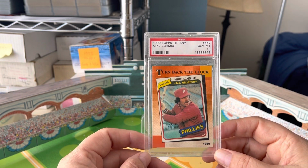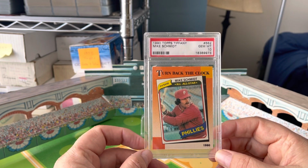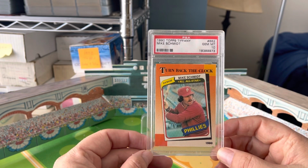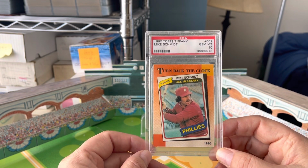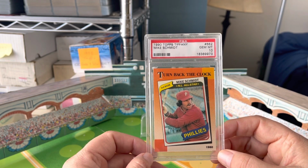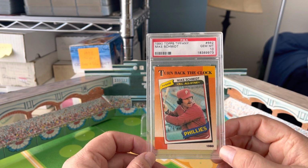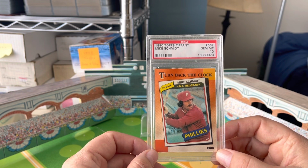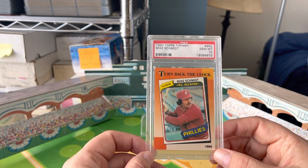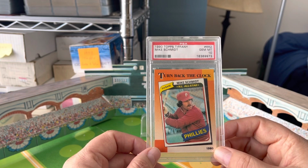47 total cards in that set registry. And I was going to purchase a wall-mounted rack to display them. Those wall-mounted racks contain space for 50 PSA-graded cards, so I needed 3 more. I picked up this one not knowing that it was the Tiffany. I thought it was the regular Topps 1990 Throwback the Clock card, because the Tiffany versions of all the cards from Mr. Schmidt from 1984 through the end of his playing career are not on the basic set registry.